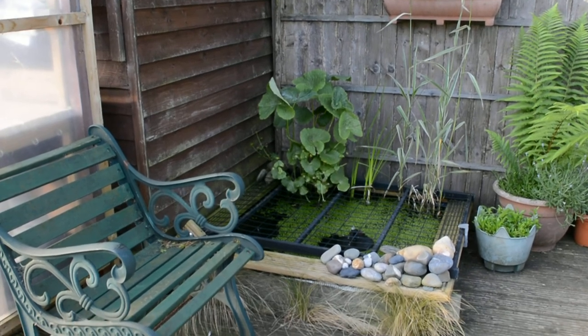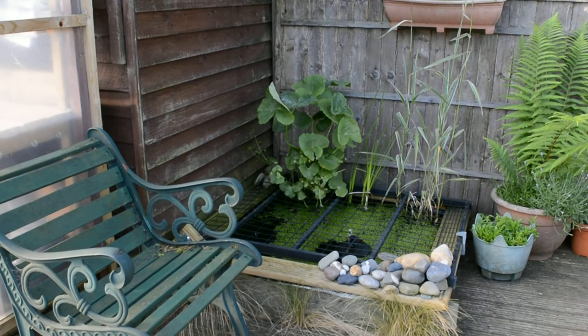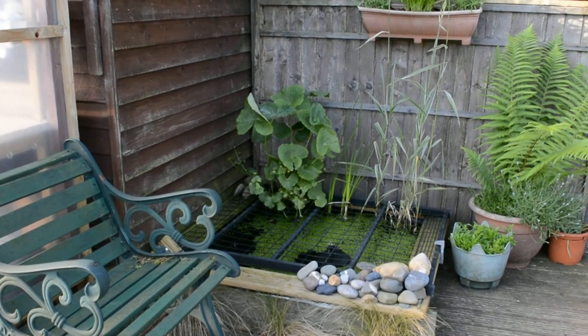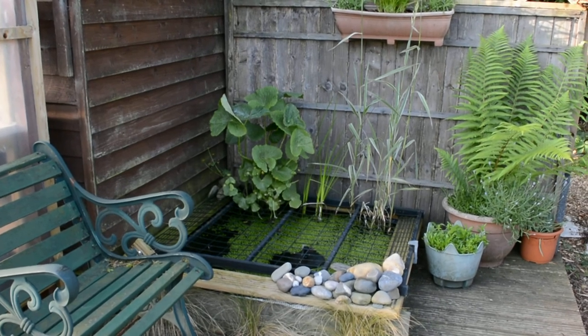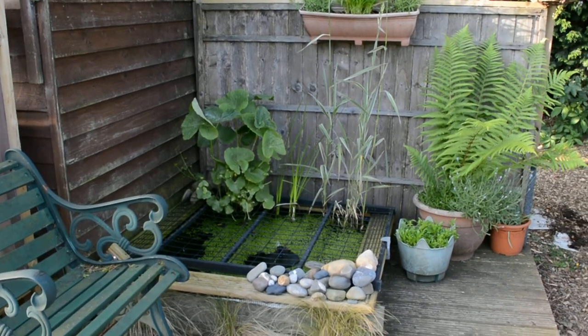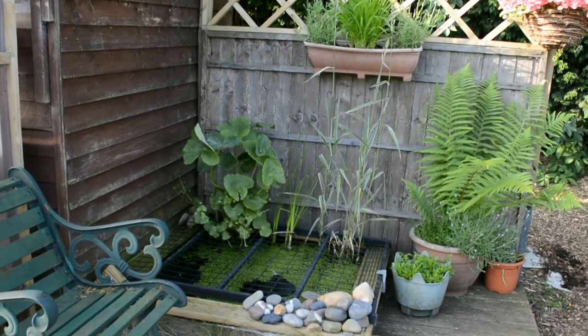Good morning. Please tell me this is not relaxing. This morning, we're on another sojourn around the allotment. In fact, this is my neighbour's plot, who's kindly consented for us to film, or me to film. I love this area. It's a nice chill out zone.